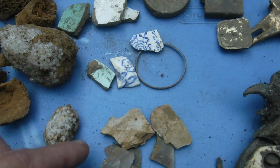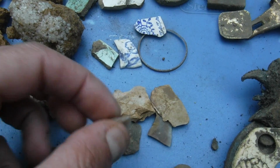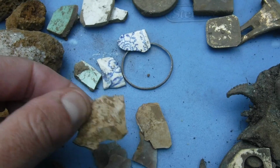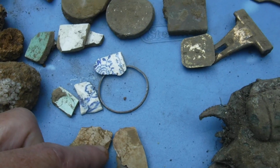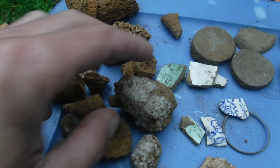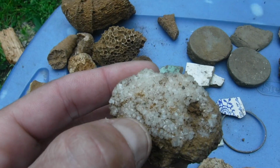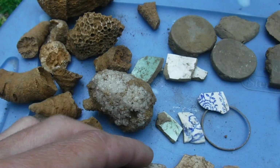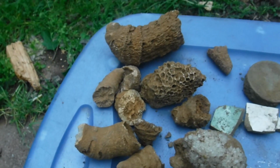And when I was out in the plowed part of the field, I found a couple little pieces of arrowhead and worked pieces of quartz and flint. And then I found a lot of crystals just laying in the field, which I thought was really neat. And a lot of these fossils.